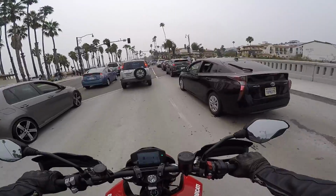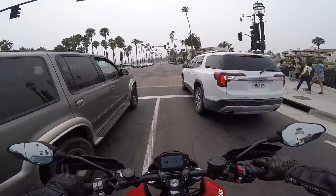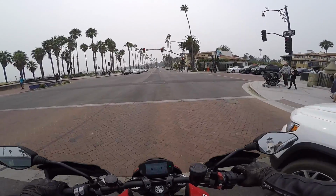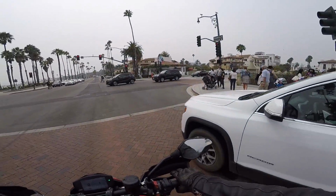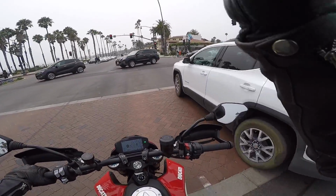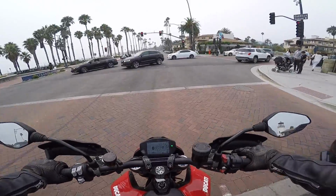Let's see if we can do some lane splitting here. Oh, it's the best. I'm in Santa Barbara, California, and you'd never know we were in the middle of a pandemic because nobody seems to care at all. Everything's outdoors here, which is nice. People are still wearing masks and things, but anyway, I showed you guys a little bit of the dash there.